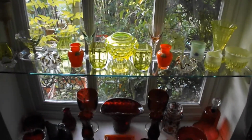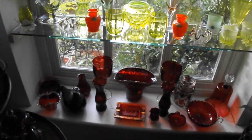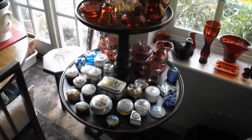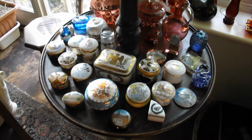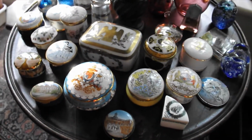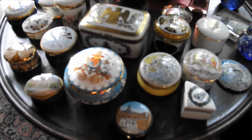And most of these junk shop finds. It's the same with the little collection of pillboxes that I've got here. One or two of them inherited, but most just collected from probably Hungerford Arcade. They look pretty all together.